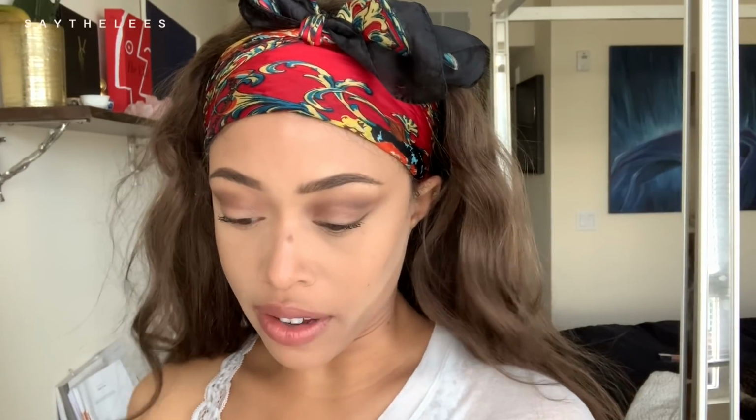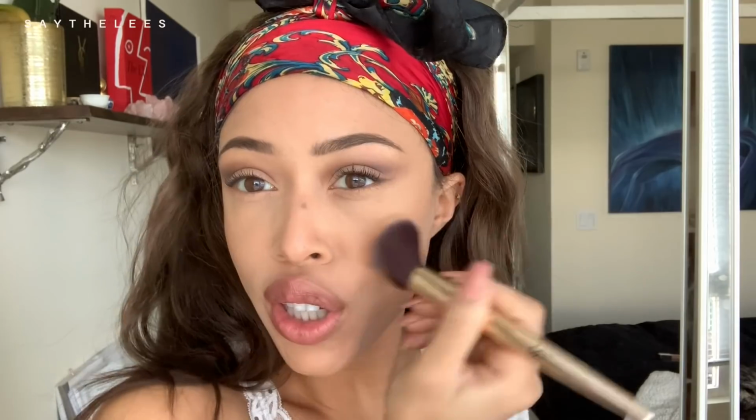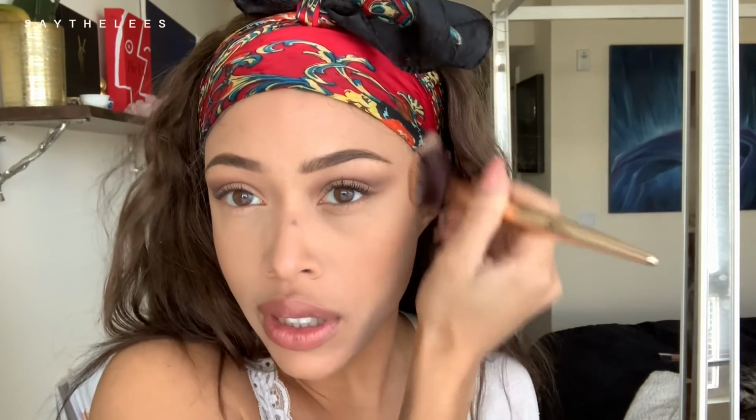Okay, now that I'm done that, I need a little bit of face color. This is Medium Tan Skin Finish from MAC. And just to give me some color on my cheeks. I like it because it also has a little bit of coverage, but not crazy.